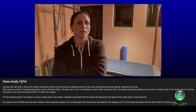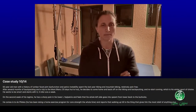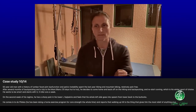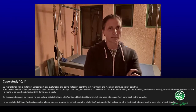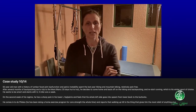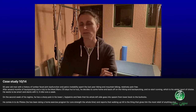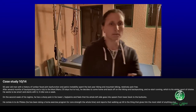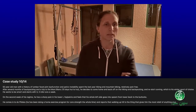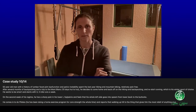50-year-old man with a history of lumbar facet joint dysfunction and pelvic instability, spent the last year hiking and mountain biking relatively pain-free. After several months of backpacking and a trip to Mont Blanc, 10 days hut-to-hut hiking is basically what he did, he decides to come home and back off the hiking and backpacking and restart running, which is his winter sport of choice. He wants to be smart and starts with three 3-mile runs a week. On the second week of his regime, he has a sharp pain in his lower left hip pelvis region and feels that his whole left side goes into spasm from lower back to the buttocks.